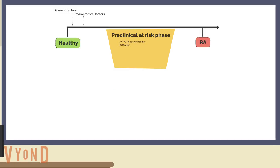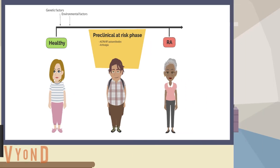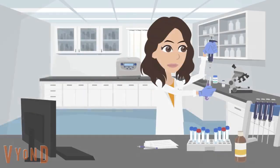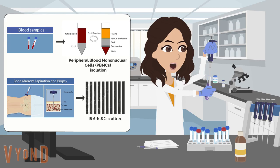To carry out this 4-year project, we have access to a large cohort of healthy individuals, RA patients, and at-risk individuals who have given their consent to have blood and bone marrow samples taken for the study. From these samples, I will be able to isolate the peripheral blood cells and culture the bone marrow mesenchymal stromal cells in the laboratory for further analysis.